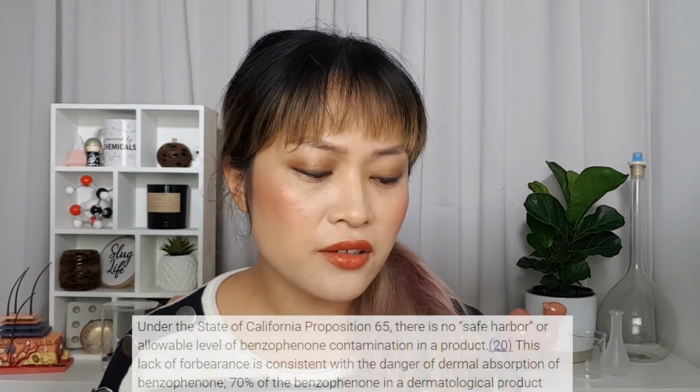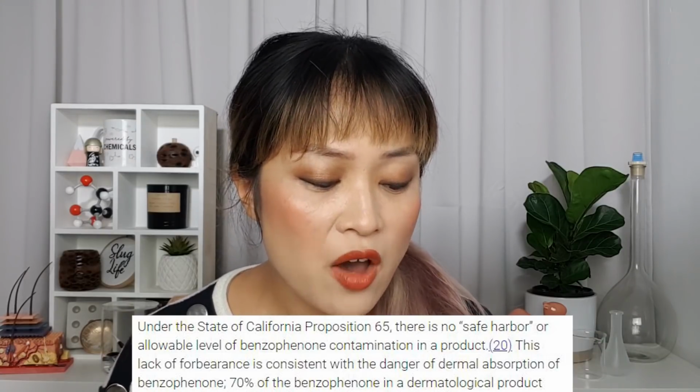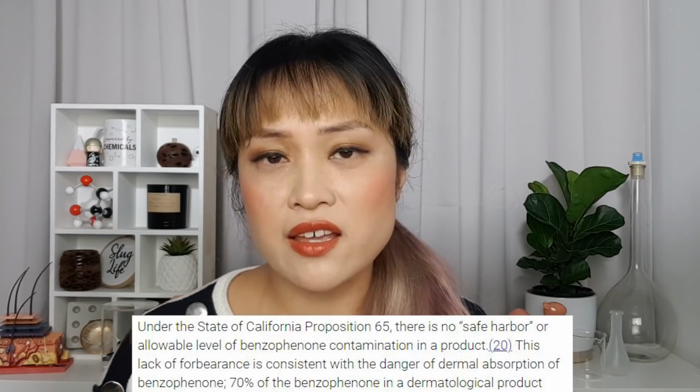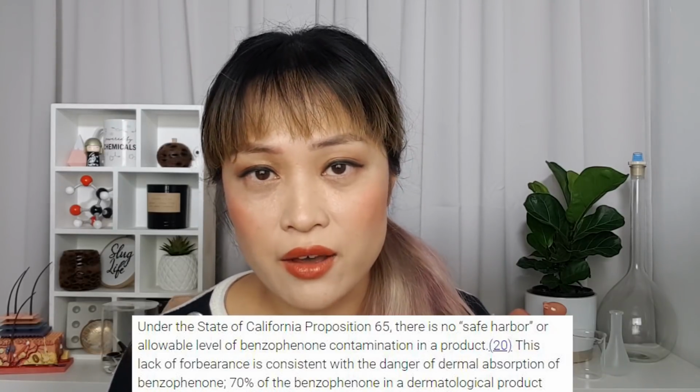The evidence that the authors cite, apart from all the in vitro and animal studies that experts with much more expertise have interpreted completely differently, are a court case, lawyers aren't exactly qualified in toxicology, so that doesn't mean much, and supposedly Proposition 65. They say, under the state of California Proposition 65, there is no safe harbor or allowable level of benzophenone contamination in a product. And they say that this reflects the dangers of benzophenone. So this makes it sound like California thinks that benzophenone is so bad that no level should be allowed.